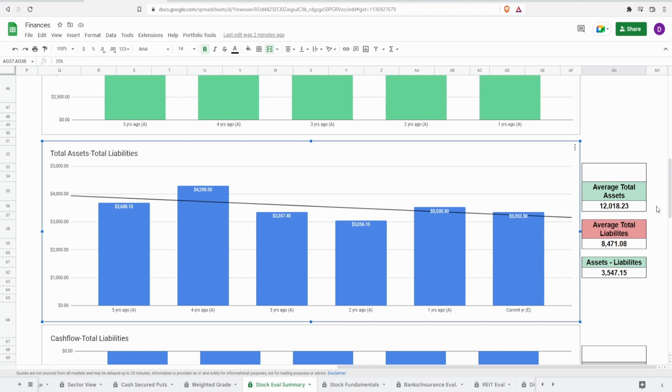Now, if we take a look at the average total assets, we get around $12 billion. Average liabilities, we get around $8.5 billion. And doing this difference, we get $3.5 billion. So it is still in the positive. Okay, good. At least these are not in the negatives, but the downtrend is concerning. So for that reason, I'm not going to give it a really low score, but I'm going to have to give it like a 55%, just because it's not something that I'm really looking for.